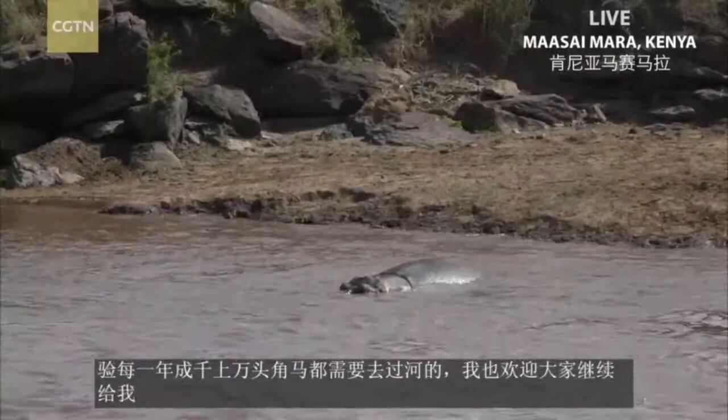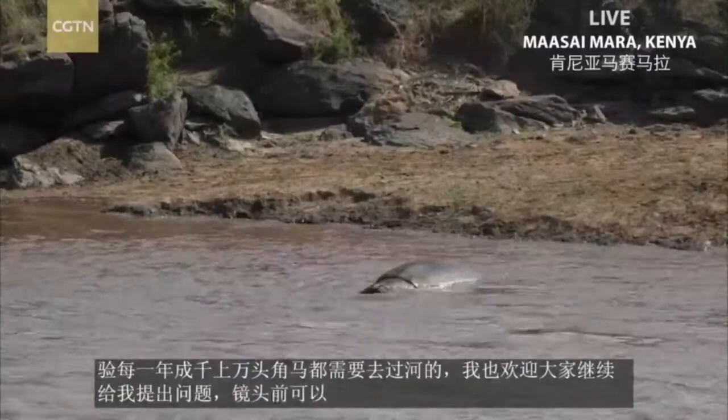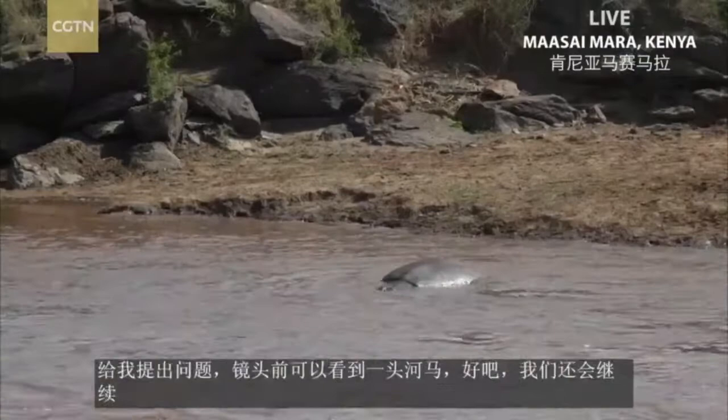That hippo, he wasn't there. I think he just came here, or he was there and I hadn't seen him. So I'm still here. Think of those interesting questions. And yeah, let's talk about this beautiful phenomenon.